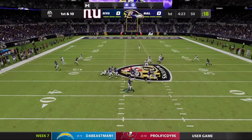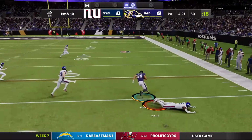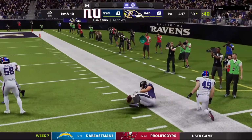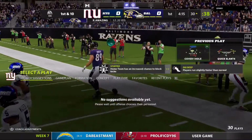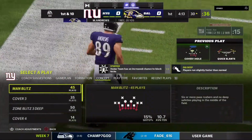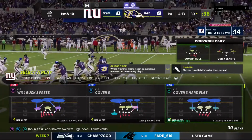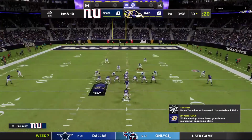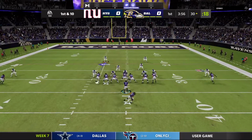From the midfield stripe, they'll look to throw. Throw right side is complete to Andrews, his tight end. He's got this to the 30 before being taken down. You don't always expect tight ends to be big in terms of run after the catch, but after that play, he joins a growing band of players that's putting that stereotype right on its ear.